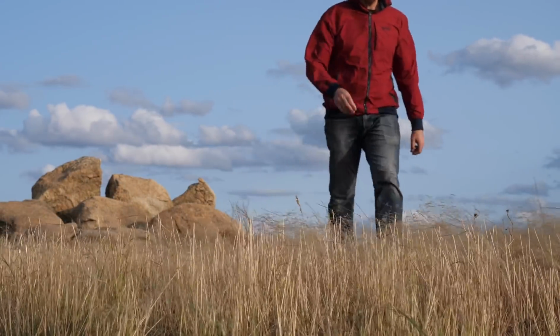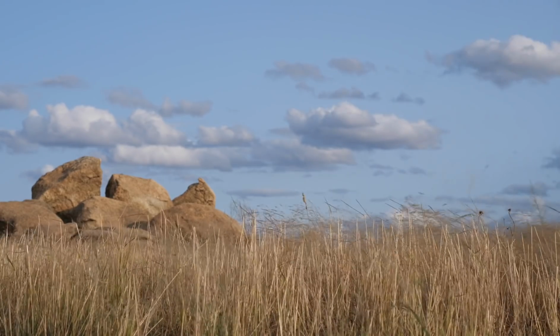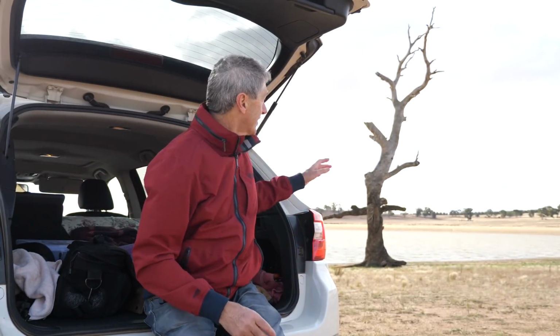So I'm taking a little bit of refuge back here, sheltering from the wind, to be honest. Oh, it's absolutely blowing a gale out there. But I've never been to this spot, and I'm so excited to shoot because it's a beautiful wide open space, and there's two of these gorgeous dead trees down by the water.